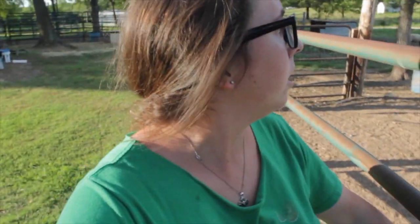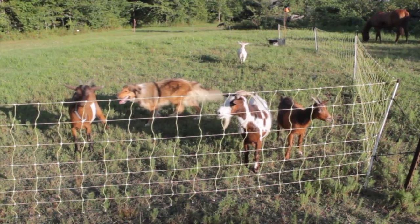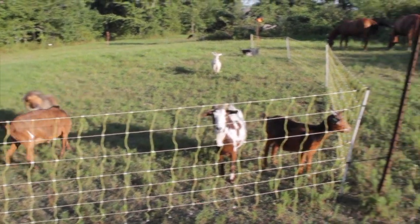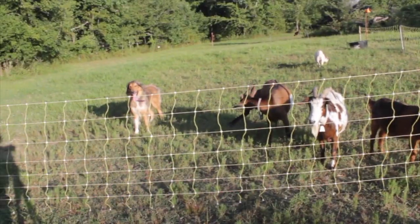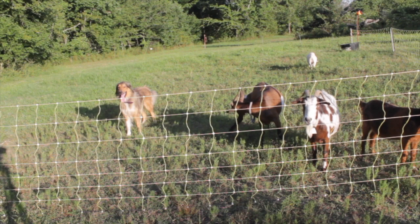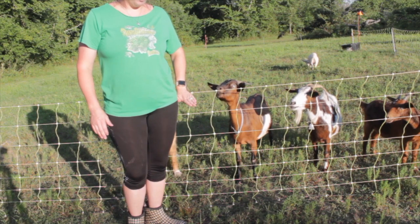But I was going to bring this out here so you guys could see the goat fence. It's actually in a pretty good spot for people to get to see kind of how it works. It's up here by the house, and yeah, Dolly still gets out of it, but that's okay also. And of course, there's my happy Lily. But it works pretty good for us. I'll walk over there by it so you can get an idea of how tall it is. I am 5'9", and it comes up about right here on me.